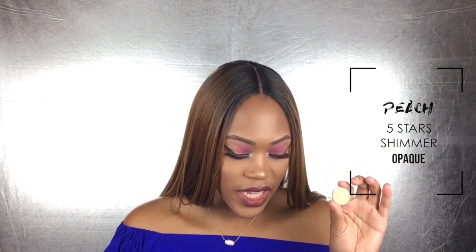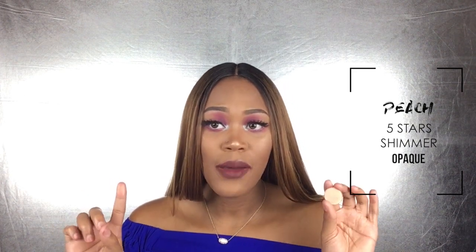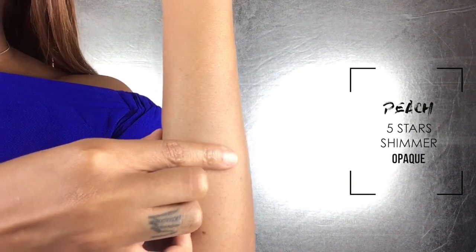As you can see, it has a lot of gold reflect to it, just swishing it back and forth in the light there. It has a 5-star rating on the website and is described as a soft peach hue with a satiny finish. So it is a satin finish. And the application is semi-opaque, which I believe this is opaque more than semi-opaque.